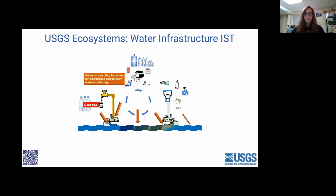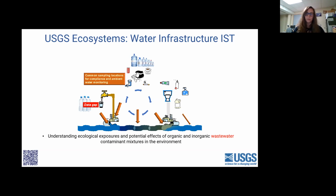This diagram is meant to give you a real understanding of the human impacted water cycle. And that's kind of where we work. And so in that human impacted water cycle, wastewater and drinking water, particularly in surface water systems, and as the climate begins to change and we're having water reuse and things like that, they're intrinsically linked. So our team separates our research, just for ease of discussing, into a wastewater component where we're really focused on exposure and potential effects of contaminant mixtures. So these are both organic and inorganic contaminants in wastewater as well as stormwater, with an emphasis on ecological exposures.